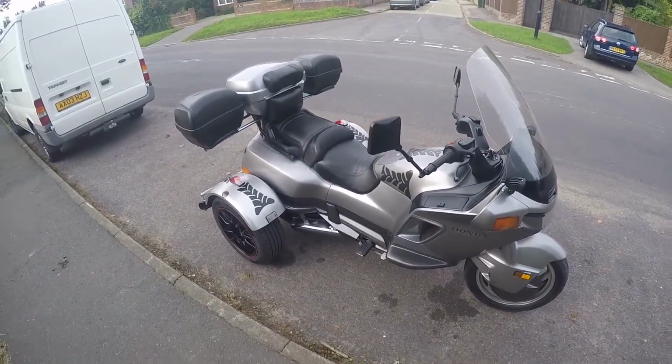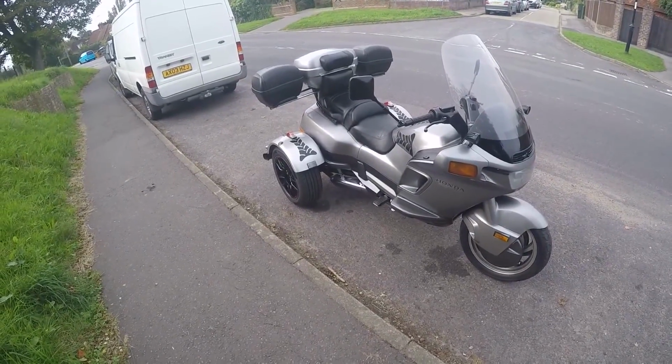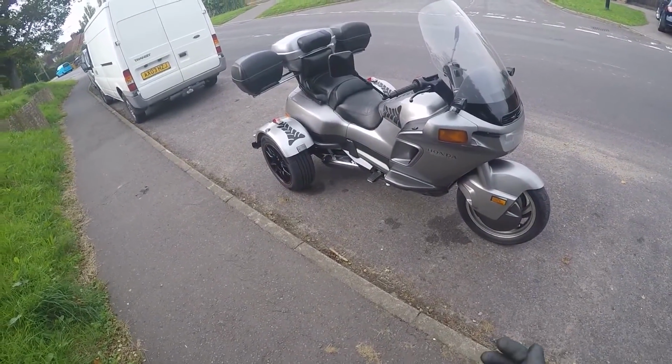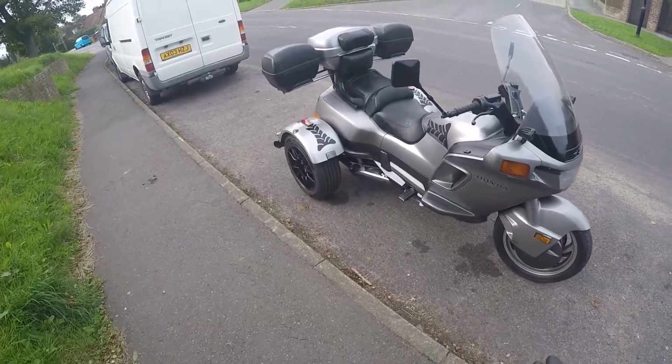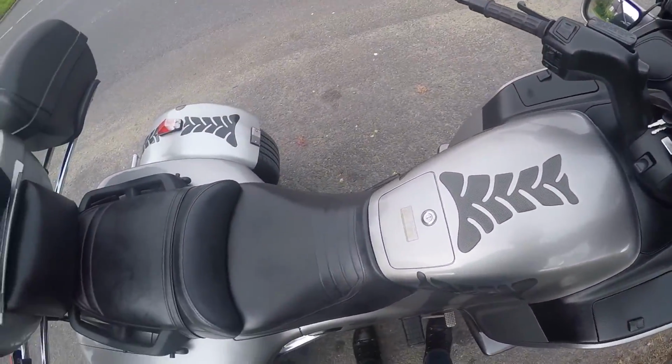So this is the BB Customs built Honda PC800 Pacific Coast. These bikes, you may know, are fairly popular in America, but less so here in the UK.